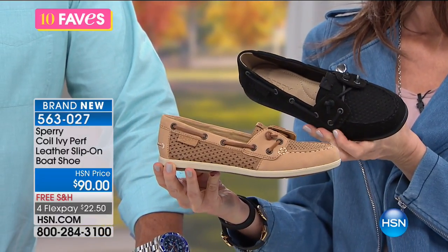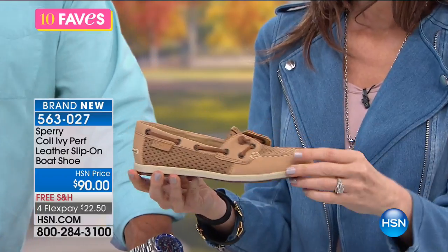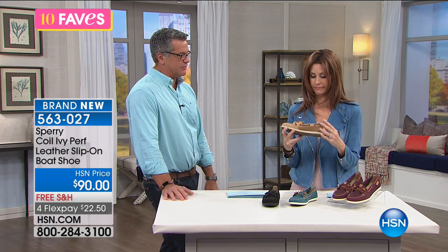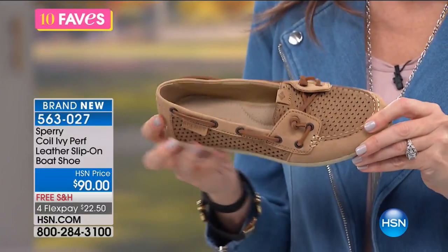As we said, you've got beautiful leather laces at the tops and on the sides. That's the classic Sperry look. You could wear these casually with anything, with any kind of pant. You could wear them with shorts, obviously. You could wear them even with casual, fun dresses. Absolutely. And Sperry's been around for a nice long time.